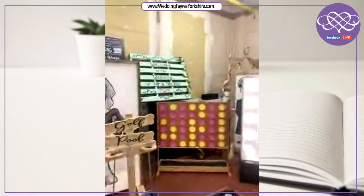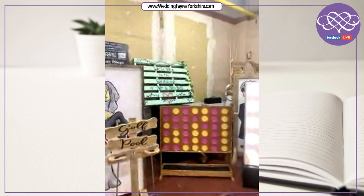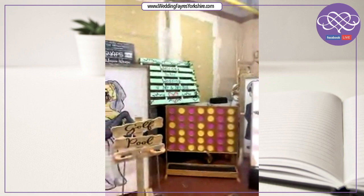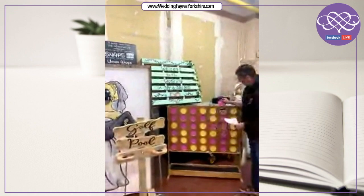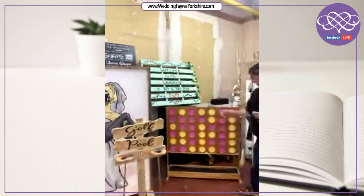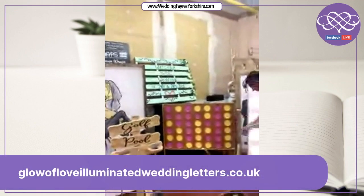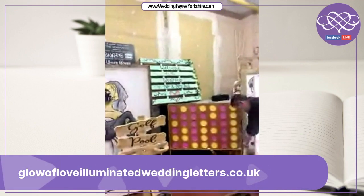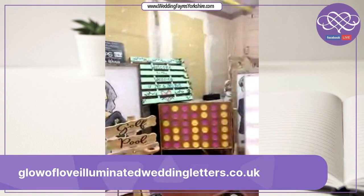We've got the Connect 4, which is fabulous for all ages. Bit of fun. Obviously, the discs all slide out, and then you need the 4. Nice simple game, fantastic. To release all the discs, there is a pin just at the back. They'll all fall out into the box at the bottom, and then you start again.